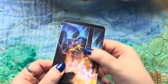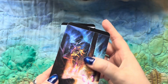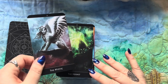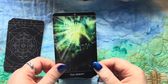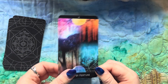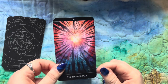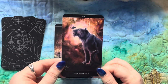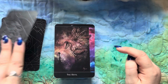Look at this, and it's got that nice, I never know how to describe this. It's kind of got a little bit of a texture, but it feels really smooth. It's not linen or anything, but it is a nice cardstock. Look at this Hermit, and this one I do really like, and I do need to keep it out and start working with it, because it's mad that it's sat there. There's so many trees and lovely images in this deck that I really love. Look at this, how cool, and this little mouse on there.